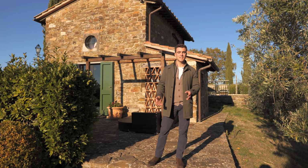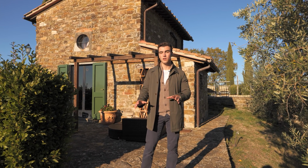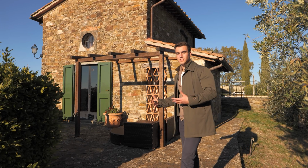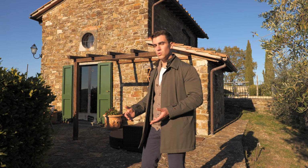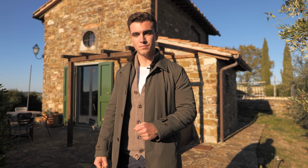The property has 4 separate buildings and they've been optimized for rentals. Right behind me you see the first one, which is the smallest one, and in the past it was the chapel of the castle. Today we have on the ground level a kitchen, living area and sitting room, whilst on the first floor we find a bedroom.